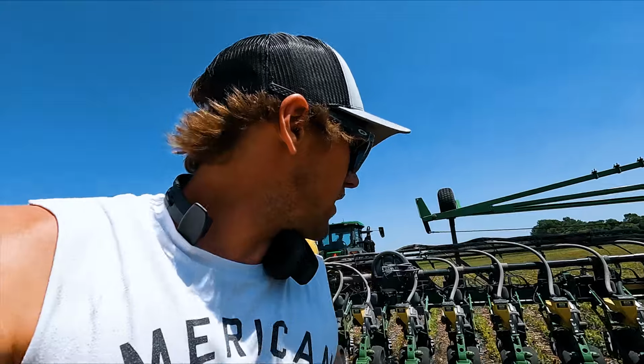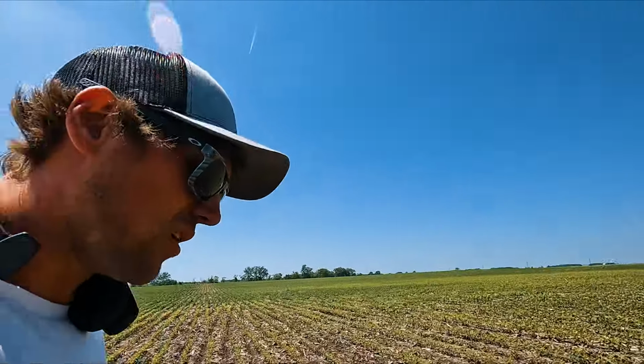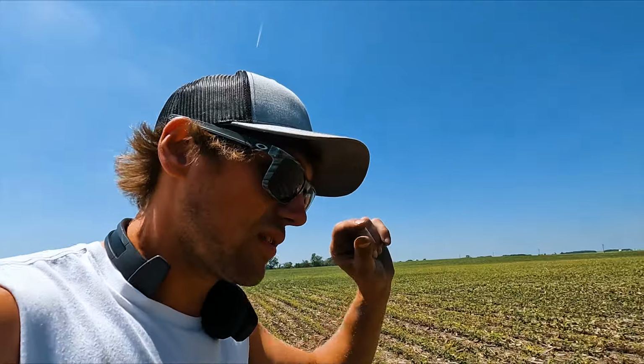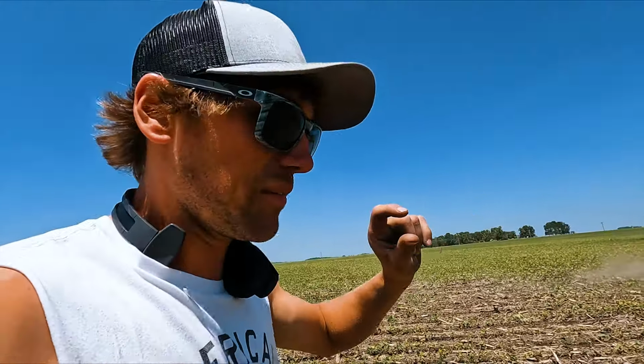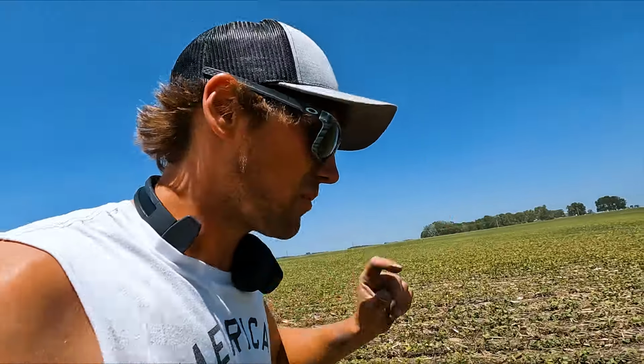Hey, we put the planter a little deeper. Yes, we did get a rain here. But I don't want him to be right at the moisture and then dry point, because it ain't gonna take much for the bean to sprout and then run out of moisture. So we lowered it a little bit more to hopefully get them in a little bit deeper moisture.